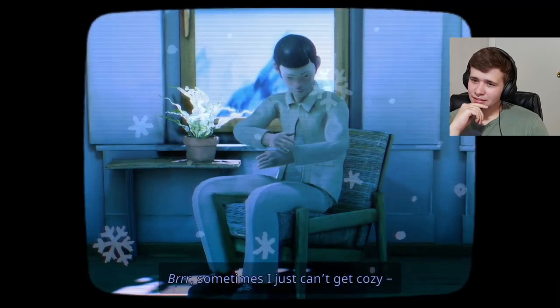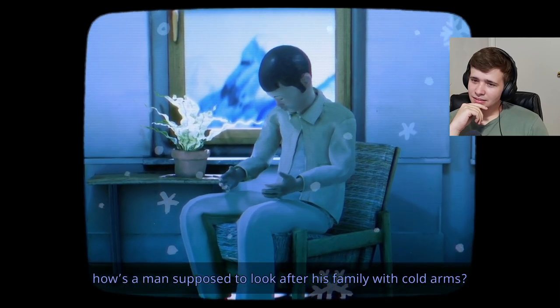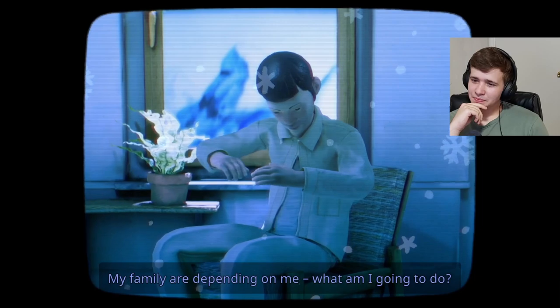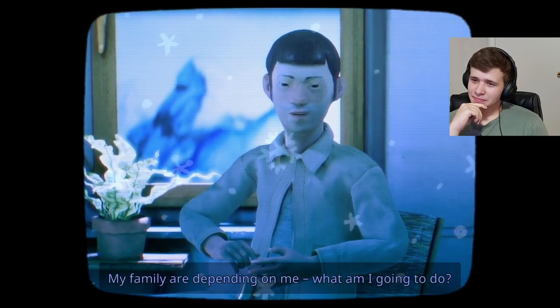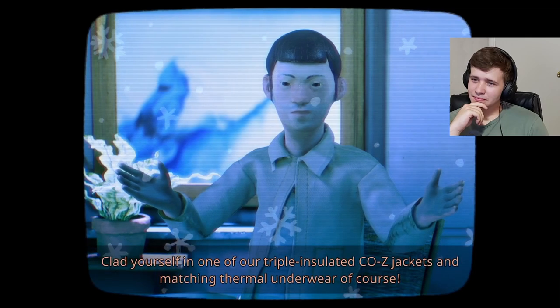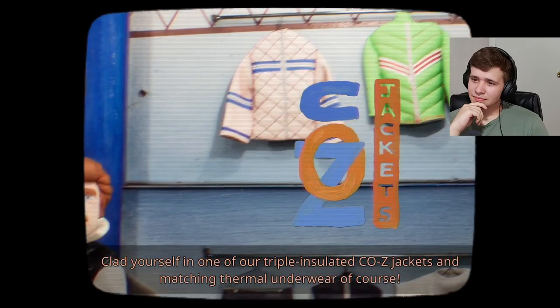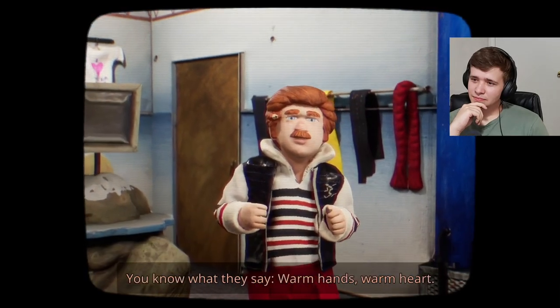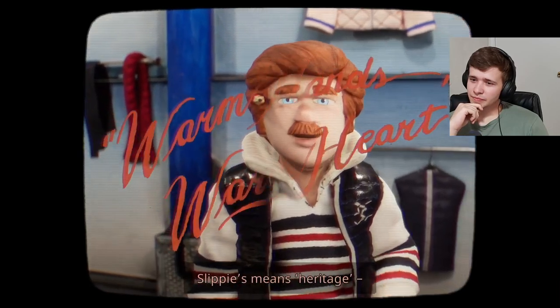Sometimes I just can't get cozy. How's a man supposed to look after his family with cold arms? My family are depending on me. What am I going to do? Clad yourself in one of our triple insulating cozy jackets and matching thermal underwear, of course. You know what they say, warm hands, warm hearts.